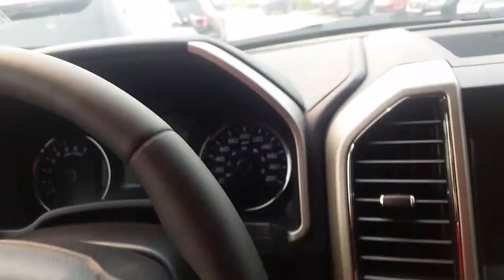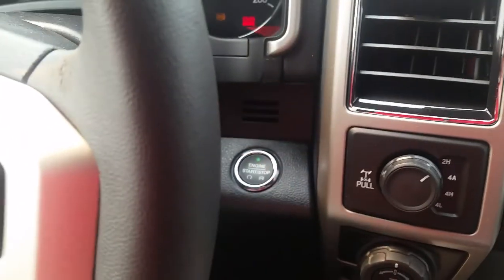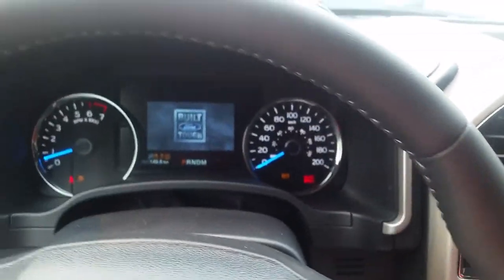In the center here, we have a lovely big display. So let's close the door, turn it on, and see what it all looks like. With this generation of truck, there's the push button start, of course, and everything fires up nicely.